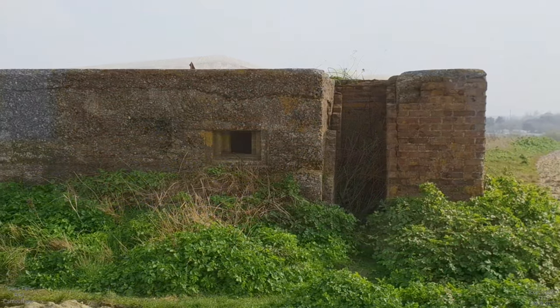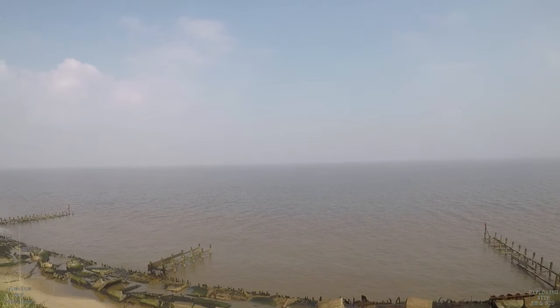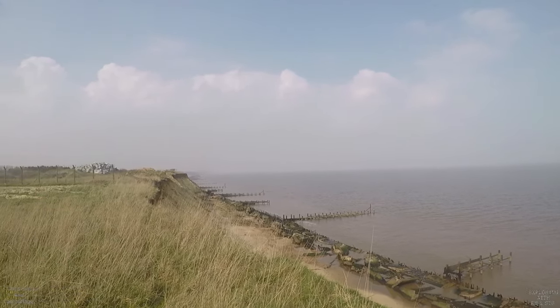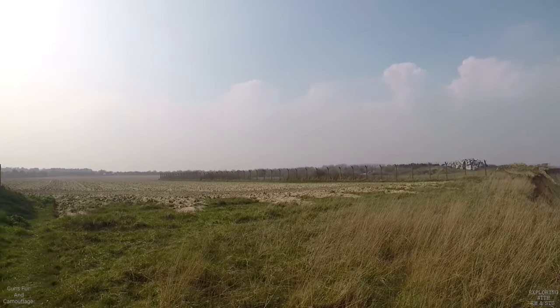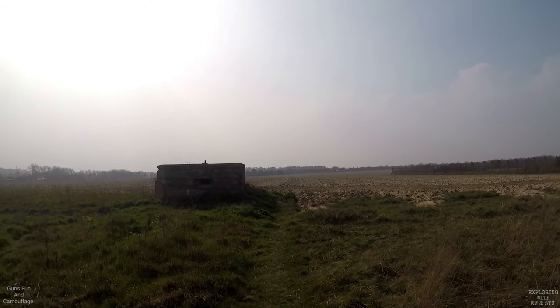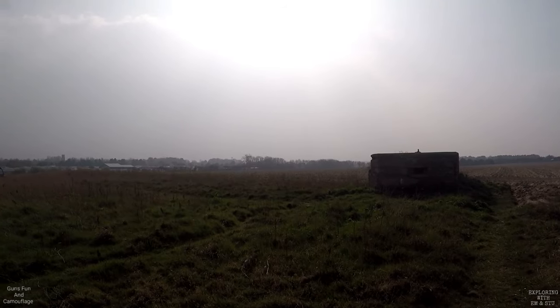The defences that run along the coast at Corton and Gunton rank as one of the best preserved stretches of World War II defences along the Suffolk coast. This area formed the northern boundary of Lowestoft's defensive perimeter and was so heavily defended due to the port of Lowestoft just to the south, which was considered of importance, and so given an all-round defended perimeter.